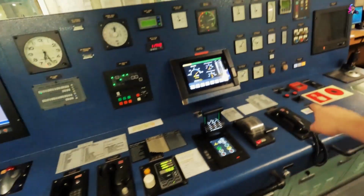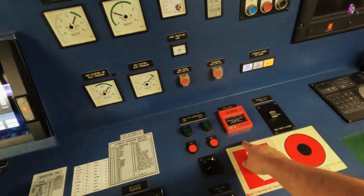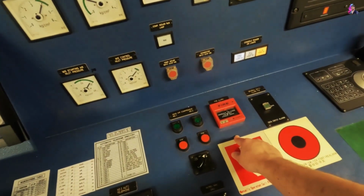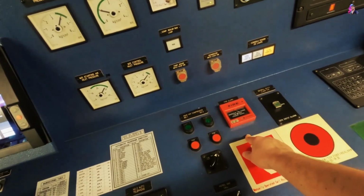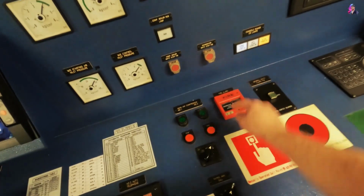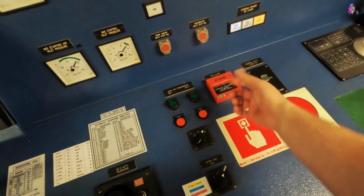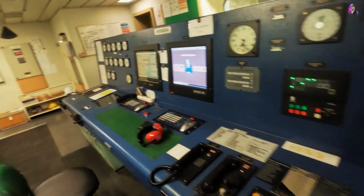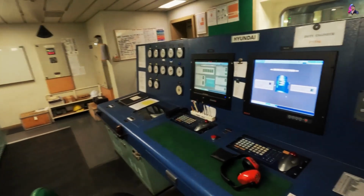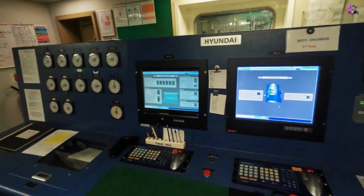We have another one, like I showed you, that is the emergency one. And there, of course, there is a fire alarm over here. This is a manual call point in case the flame eye or the smoke detectors do not detect the fire by themselves. You just press on that, and inside there is a limit switch, and it will come alarm on the bridge.